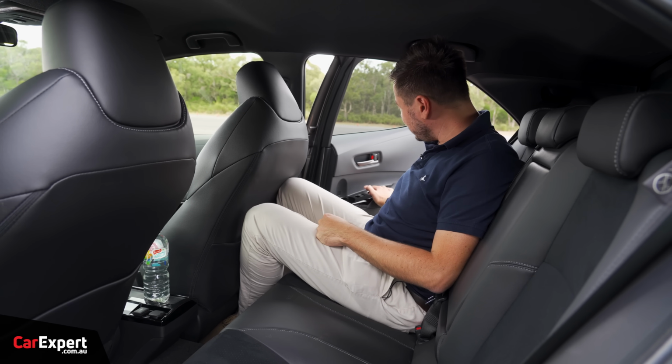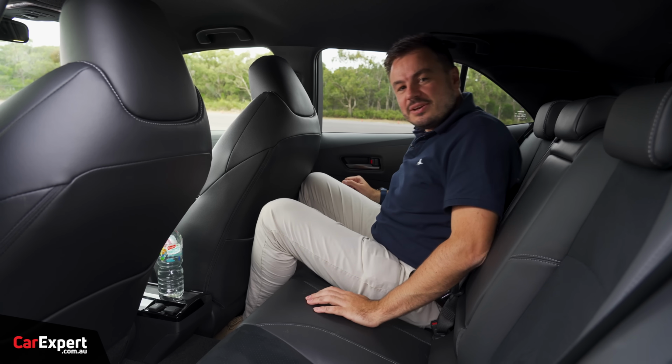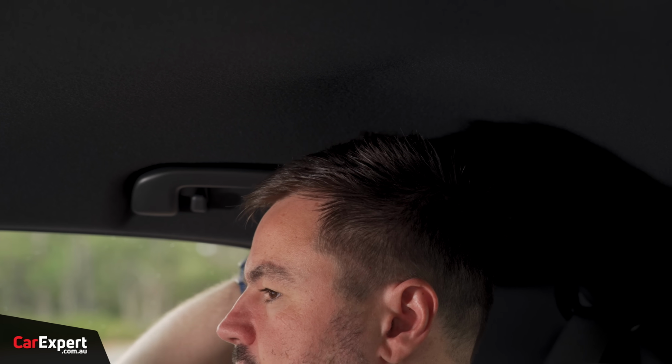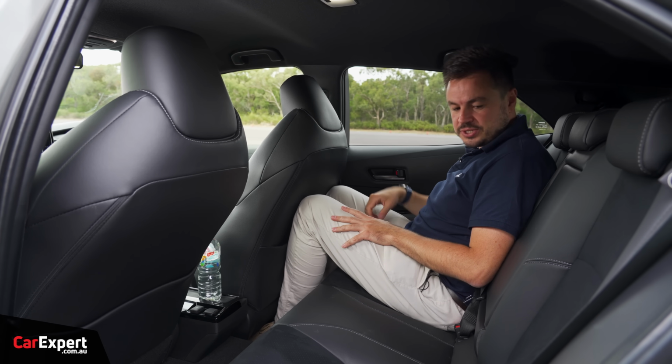Okay, so second row. First thing I noticed is door aperture isn't very wide, so it is a little tricky to get in and out. Once you are inside, it is a pretty compromised space. There's really no knee room, toe room's terrible, headroom's really not very good either. So not a great place to be seated if you are in the second row, unfortunately.